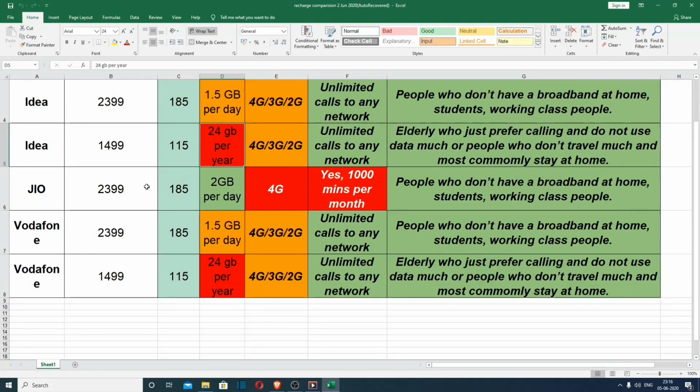In the Jio network, there is an added advantage and a disadvantage too. Here the cost is 2399. You are going to spend 185 rupees per month, but there is a restriction of 4G network only. In case there is no network, you are not able to change to any other kind of network like 3G or 2G. This is the reason why I have marked this as red. And there is also a big limitation that you cannot make calls to other networks for more than 1000 minutes per month without paying extra.